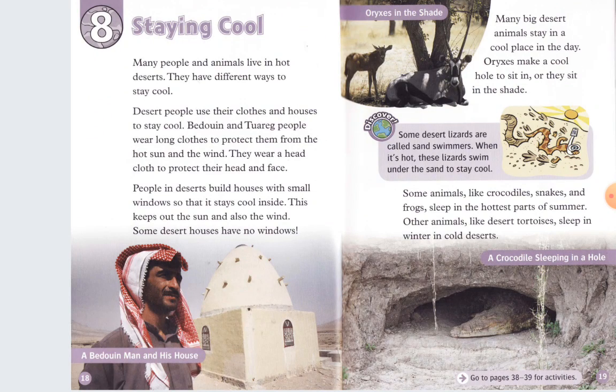Chapter 8. Staying cool. Many people and animals live in hot deserts. They have different ways to stay cool. Desert people use their clothes and houses to stay cool. Bedouin and Tuareg people wear long clothes to protect them from hot sand and the wind. They wear a head cloth to protect their head and face. People in deserts build houses with small windows so that it stays cool inside. This keeps out the sun and also the wind.